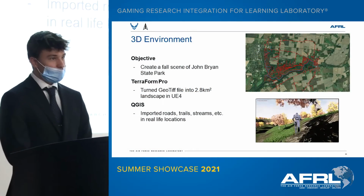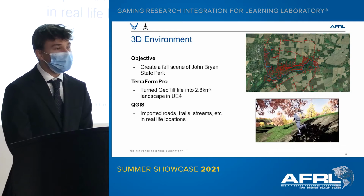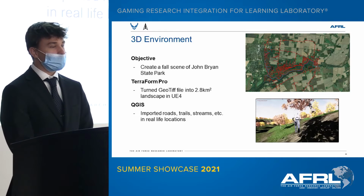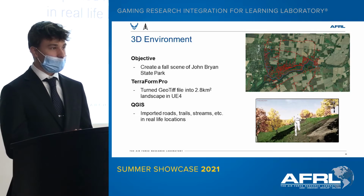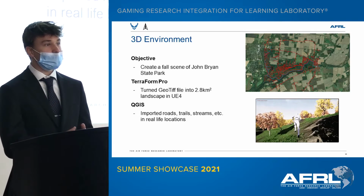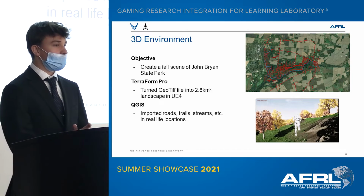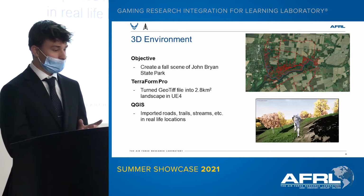So for the 3D environment the drone would be flying in, as per our customer's request, we were to create a fall scene of John Bryan State Park in Yellow Springs, Ohio. Through open source elevation data from the United States Geological Survey, we were able to import that into Unreal using the Terraform Pro plugin as a 2.8 square kilometer landscape. And then through the QGIS application, we are able to take the roads, trails, streams, etc., and import that onto the landscape in its real-life location.